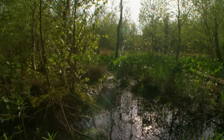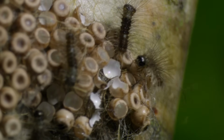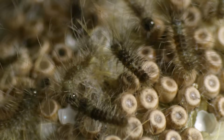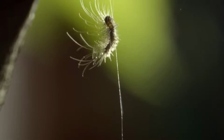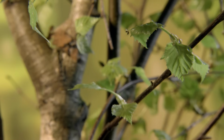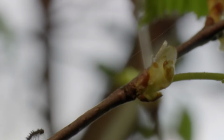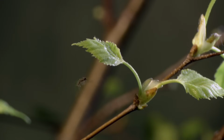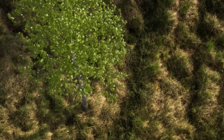But not all caterpillars are fussy eaters. Some have a more varied diet. The hairy hatchlings of the vapour moth first consume the remains of their egg cases. Then they spin a silk thread and climb up to the nearest leaves. In this case, the leaves of a small birch tree.